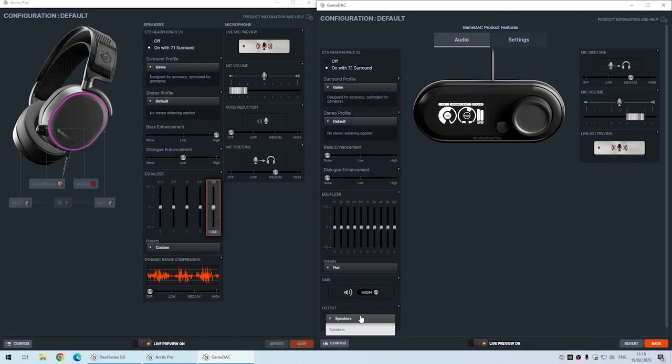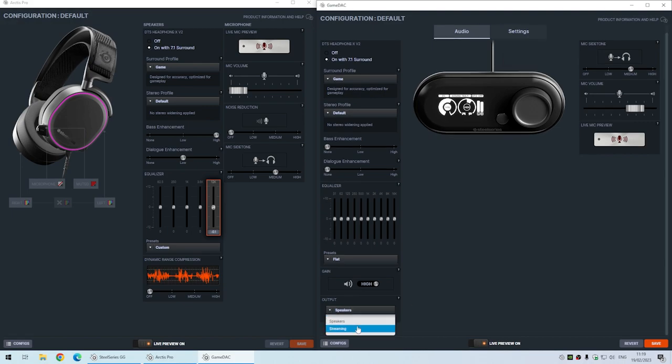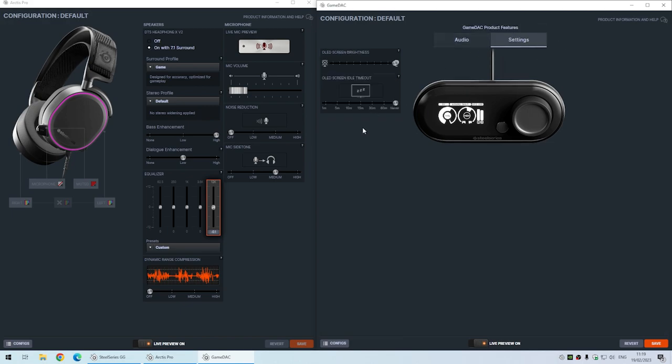You can also change the output from speakers to streaming. On the right you can change the microphone side tone, microphone volume, and here you even have the noise reduction. You have a little button over here in which you can set the other settings for the device itself, the OLED brightness and the screen timeout.